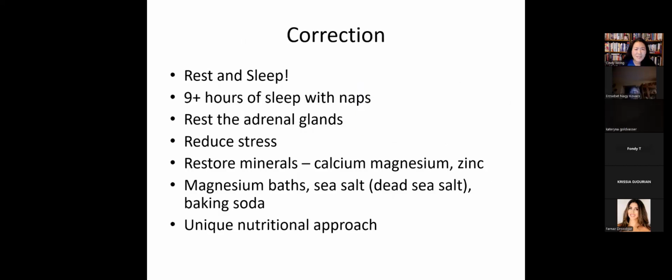And so if you see that kind of profile, you would really want to focus on rest. You want to sleep 9 hours or more a day, add some naps in there. You want to rest your adrenal glands. Take a magnesium bath, maybe add baking soda and some sea salt, like the Dead Sea salt they sell on Amazon, so that you can really enhance your minerals by soaking in a bath of minerals.